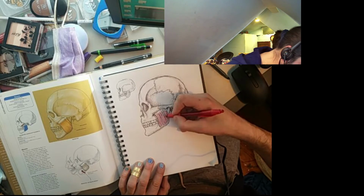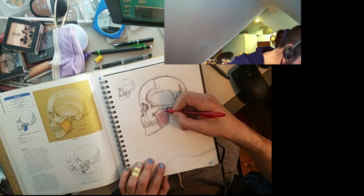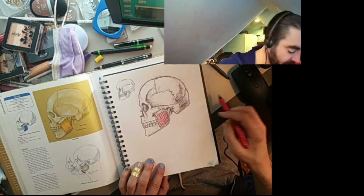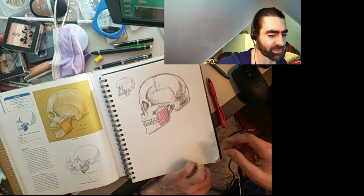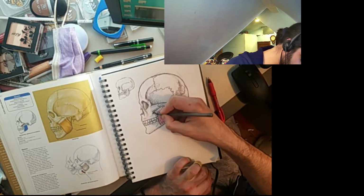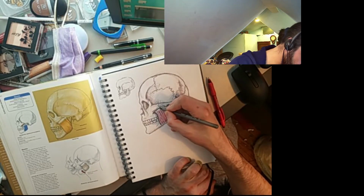I was really quick to put in those lines, and I feel like if I had just taken an extra 30 seconds, I could have drawn them in really nicely. It looks fine on camera, but to me, I could have done better. And now we're gonna outline it hardcore.